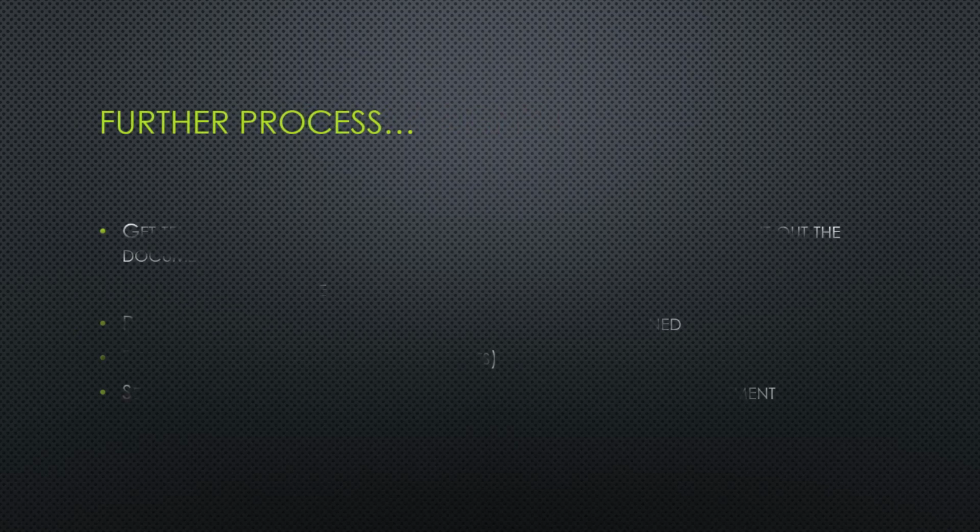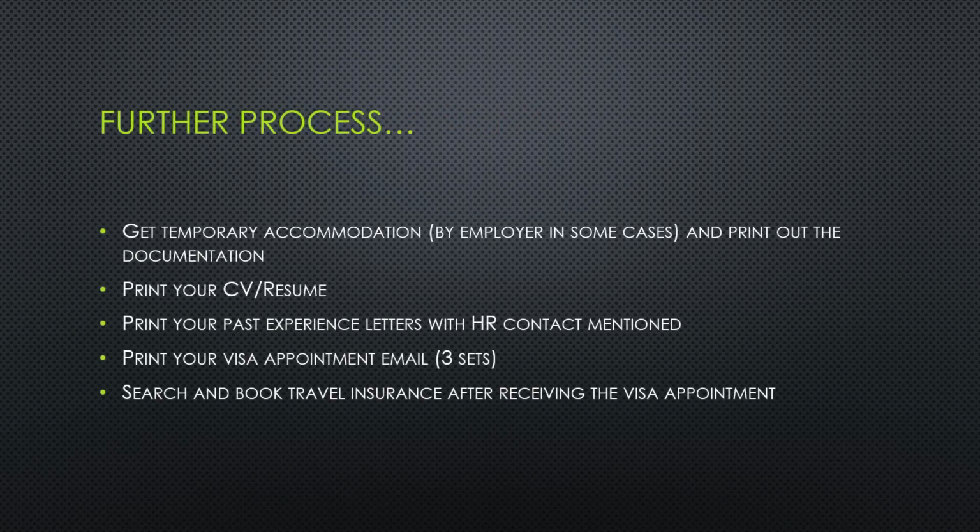Now there are a few further things that you need to do. The most important, as usual, is the accommodation. You can ask your employer to arrange some accommodation for you, maybe temporarily, and then when you go there you can search for one on your own and move into that one.